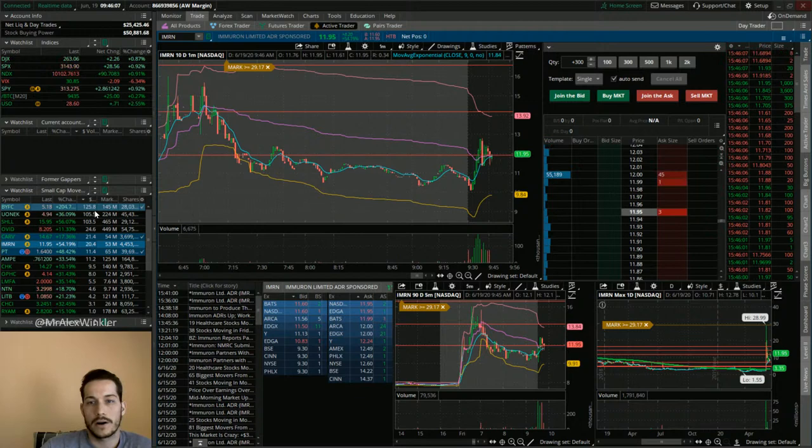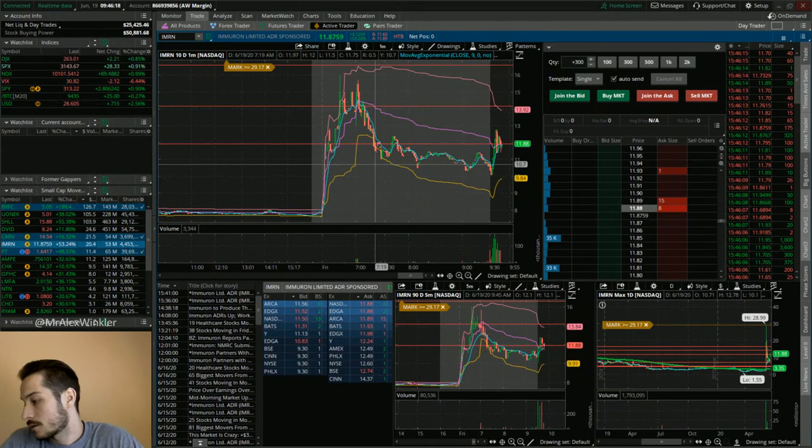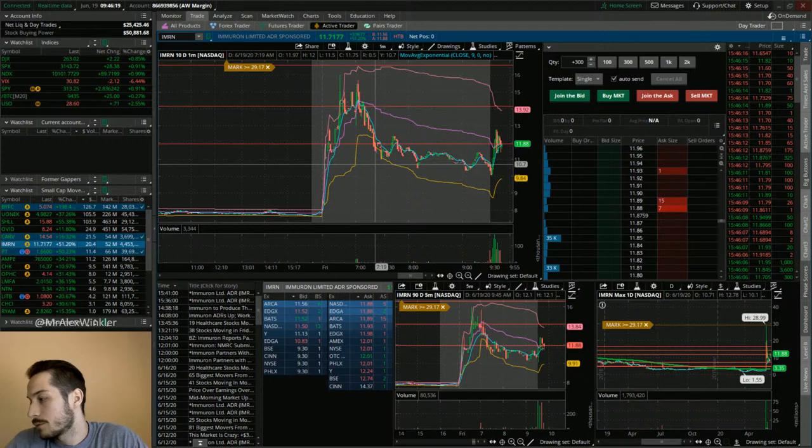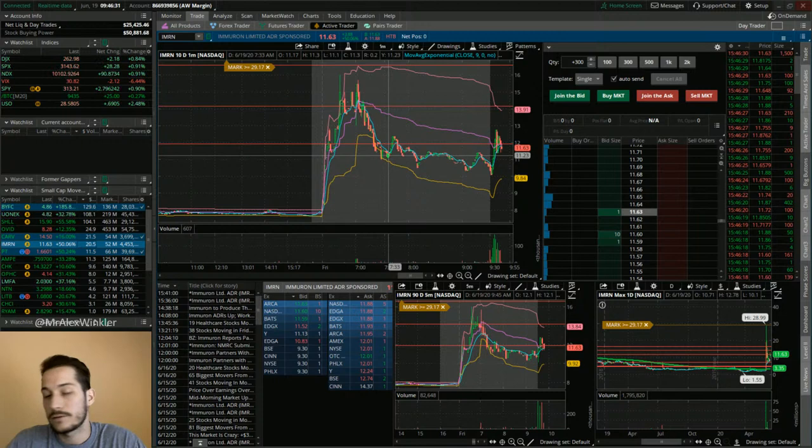IMRN, guys, doesn't look too bad. Kind of a bit of a bull flag here. IMRN with a 3 million float, Australian biotech partners with another company, CSIRO, to produce oral therapeutics for the U.S. Department of Defense. So pretty big deal there. Plus the 3 million float, 100% gapping pre-market. A lot of hot stuff about this one.